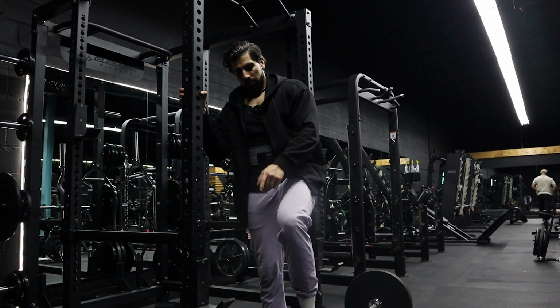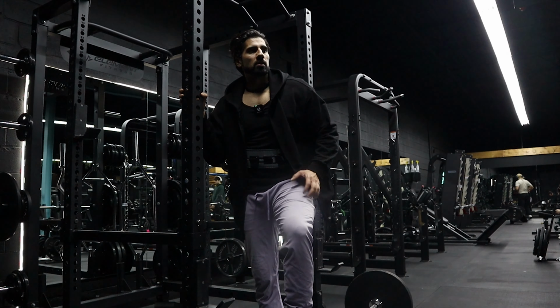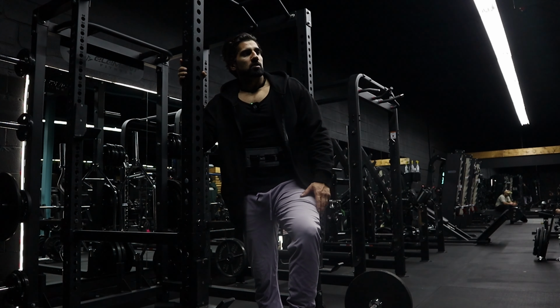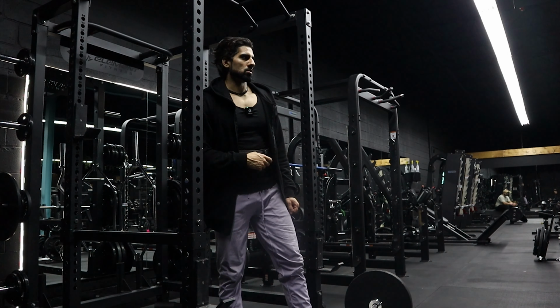I'm gonna do one more set of the 2 plates here. Drop it to 1 plate right after. Do it as a drop set, and then we'll move on to the next exercise. The focus today is getting the width for the back. So I'm gonna move on to lat pull downs and use one of our ergonomic wide grip pull down cable extensions.